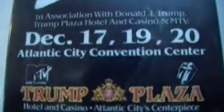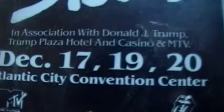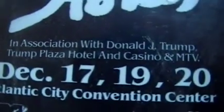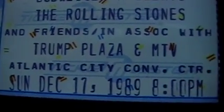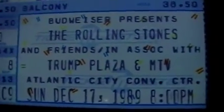This is a rare promotional pin. Budweiser presents the Rolling Stones, Atlantic City Convention Center, December 17th, 19th, and 20th. The one on the 19th was the pay-per-view. The December 17th show that I went to was like the dress rehearsal. And here's my ticket stub for that Sunday, December 17th, 1989 show. And the tickets were $38.50 for the Trump Plaza then.